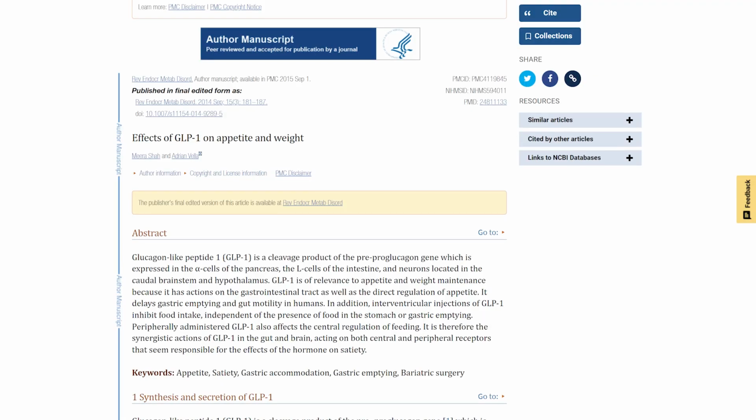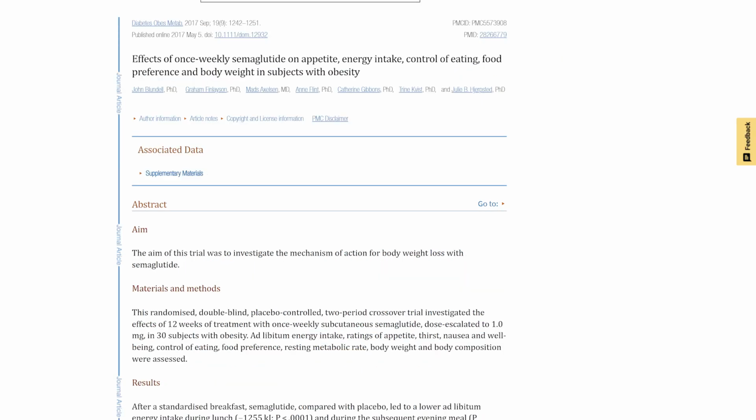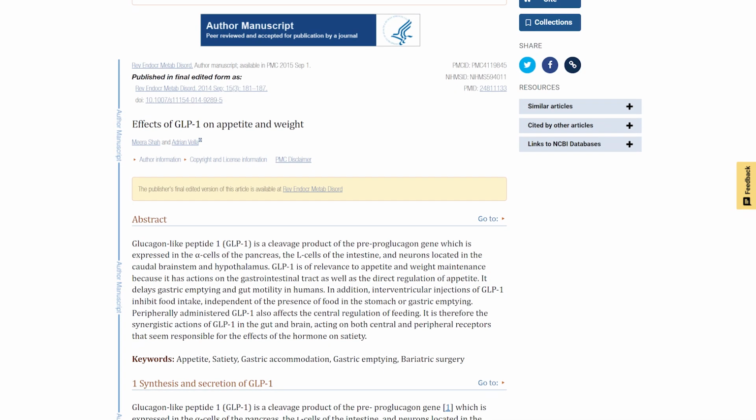GLP-1 can also actually cross the blood-brain barrier and interact with the hypothalamus, which is a part of the brain that plays a key role in body weight regulation, as well as control brown adipose tissue thermogenesis. So brown adipose tissue, or brown fat, is the good kind of fat that actually burns calories for you inside your body. And the last big thing that it does to help with weight regulation is that it interacts with the nerves in your intestines, which triggers the gut-brain communication and helps essentially quell hunger.